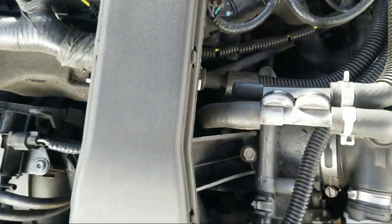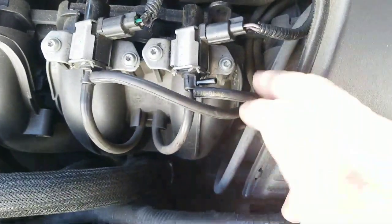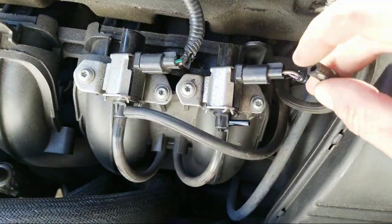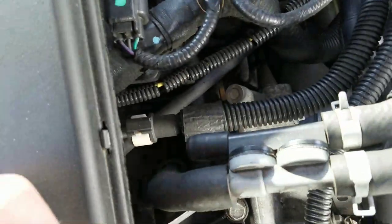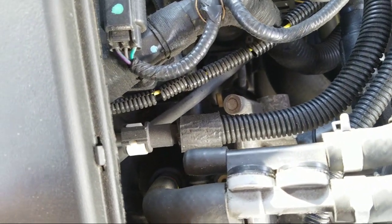That's going to be vacuum controlled, and the vacuum line runs over to here, which the vacuum line is off already, I'm going to assume. Just make sure that's the right one. Again, I had a feeling that they were doing things.